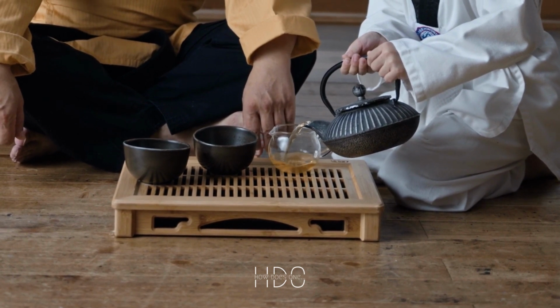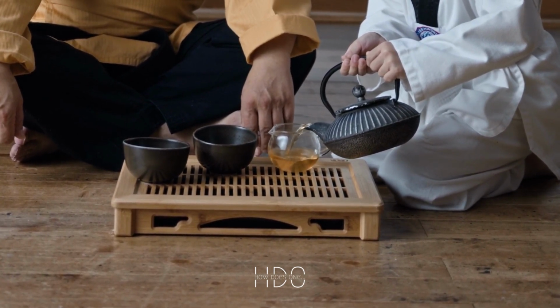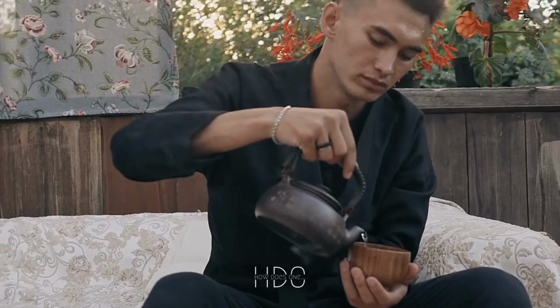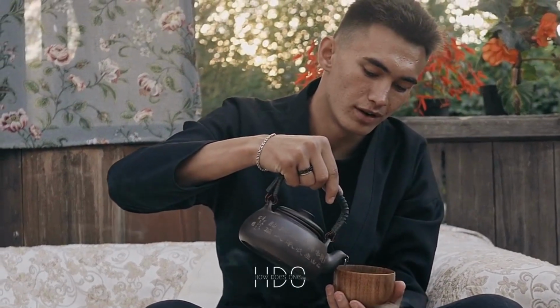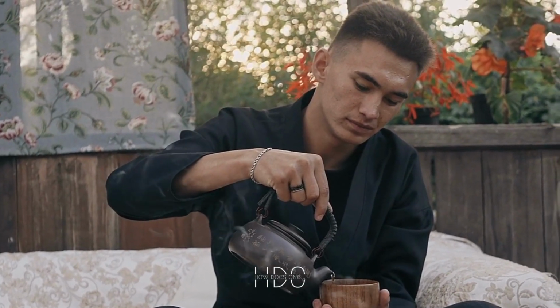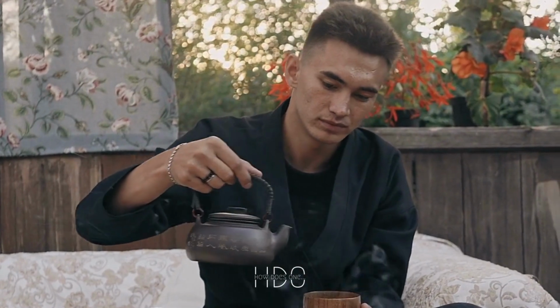Show the practicality. Vintage teapots can also be a practical addition to your home. Not only can they be used for making tea, but they can also be used for decoration and for special occasions. Explain how a new vintage teapot can add a touch of elegance and charm to your home.